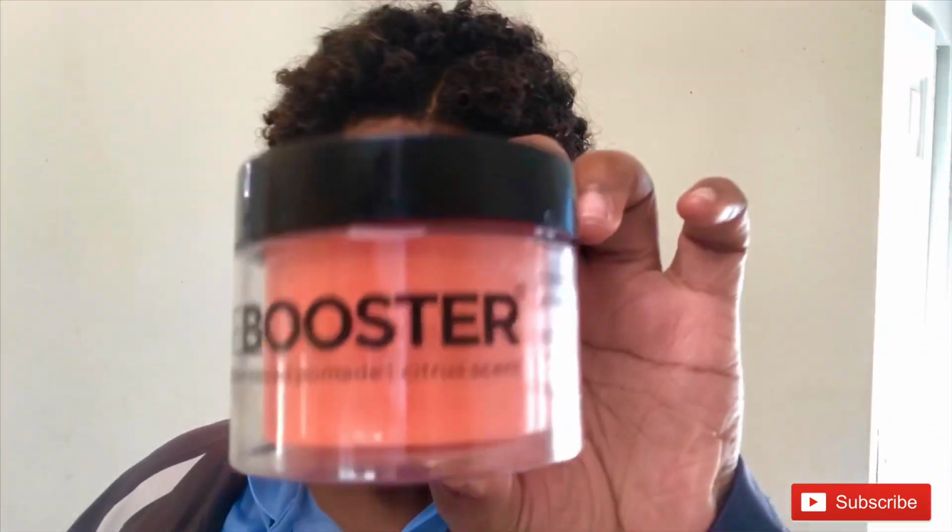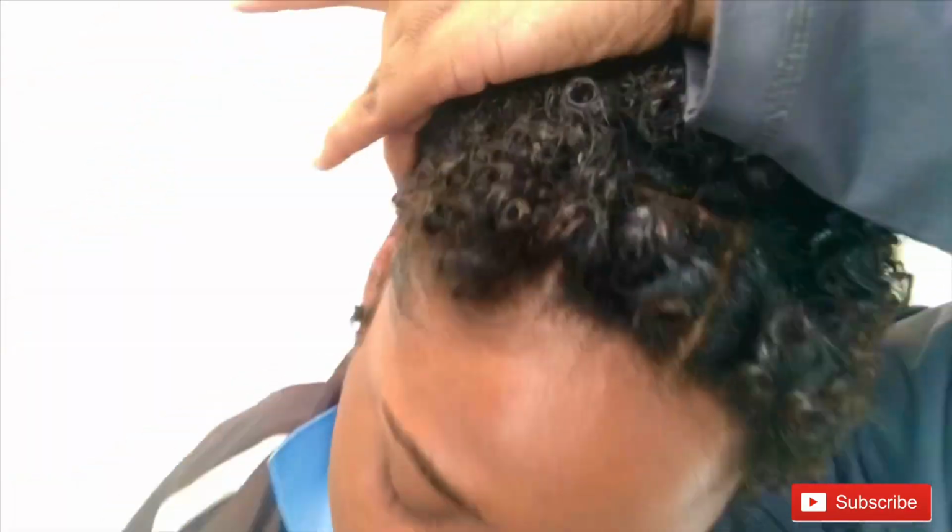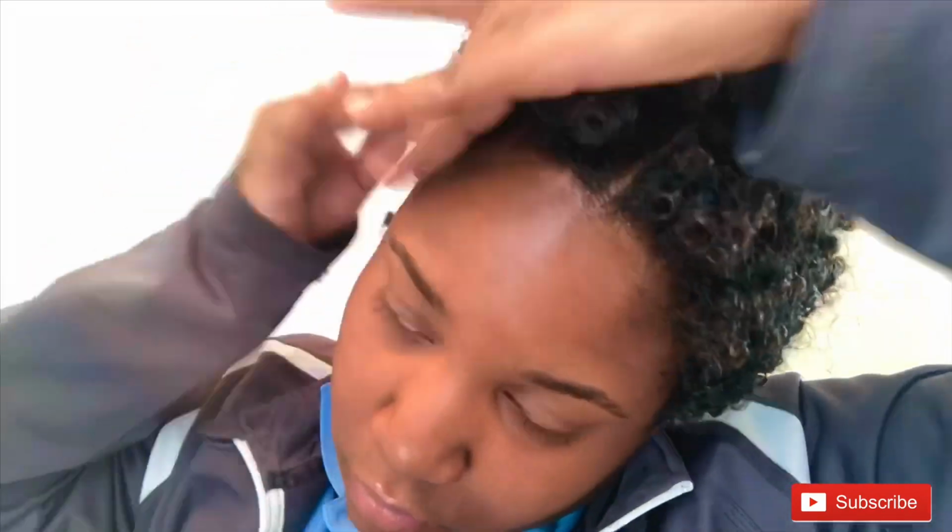So you guys know I had to come in with the Edge Booster Pomade edge control, baby, because I gotta slay these edges. Y'all know the style is not complete if the edges are not done, period. So I love this edge control. It's $7.99. You can't beat it. It literally makes my hair hold all day. So I love it, I love it, I love it.